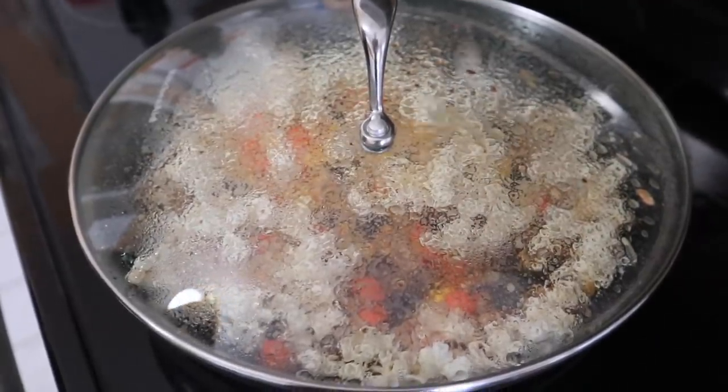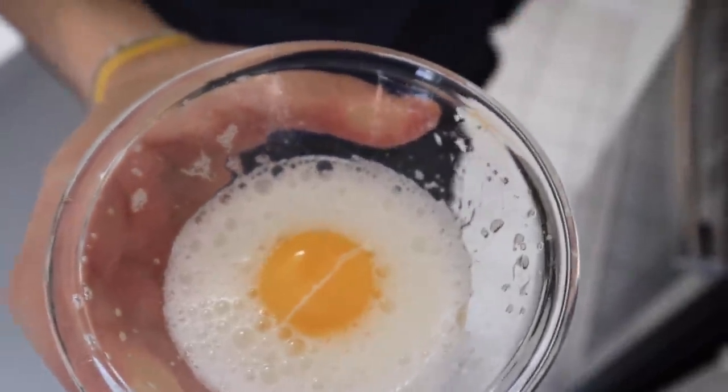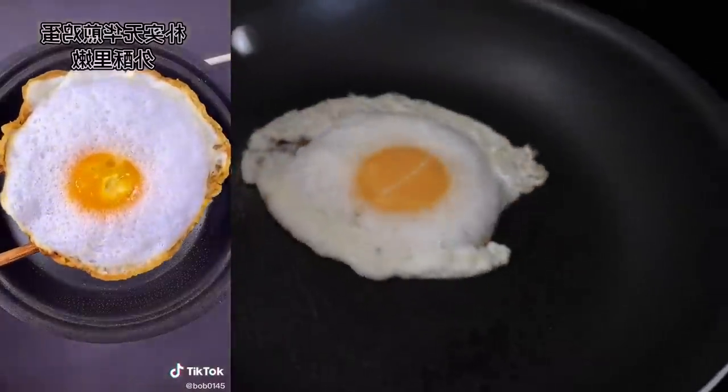Oh, I love looking at it. This is so satisfying. Okay, I'm gonna shut up and let you guys hear this. Look at the egg inside the foam. It looks beautiful. But he did start turning it around, just like I am right now.